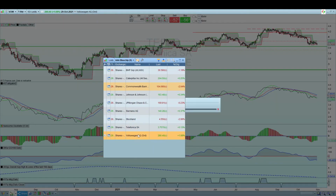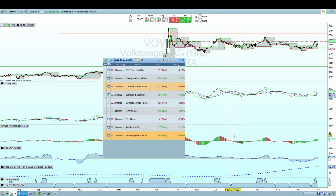And lastly, Volkswagen. This is also going sideways, bouncing in this range here. So just create another entry criteria there if you wanted to enter this trade. It has broken above the fractal, the alligator teeth, the awesome indicator, and the CCI 100 has also broken.